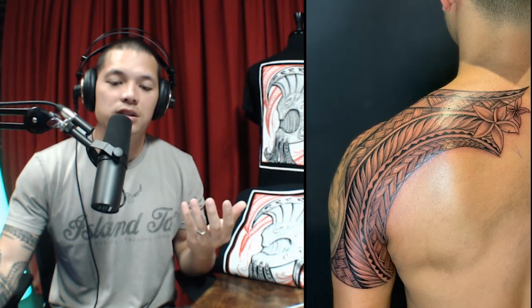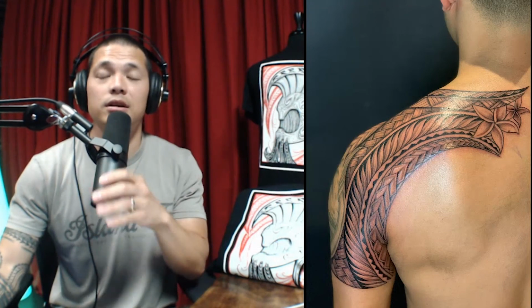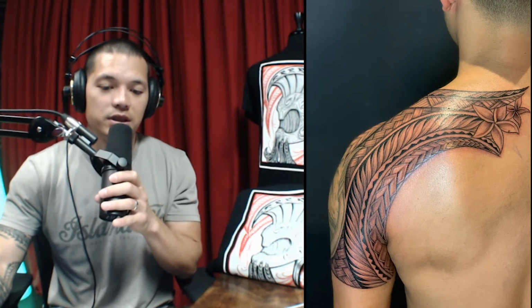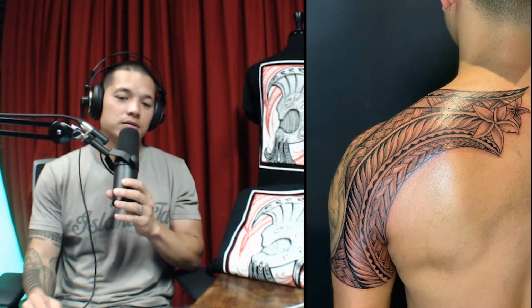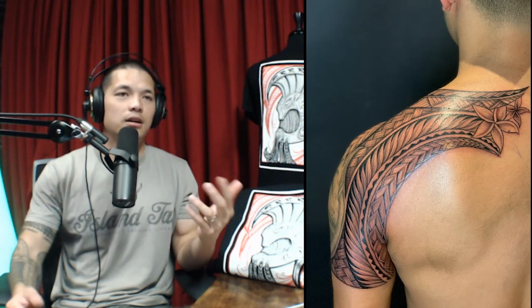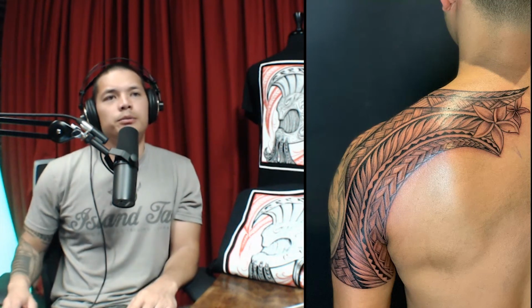Now on the back, you see the plumeria that represents him and his mom and his sister. So that was very important to him to represent that. He wants to go into law enforcement. So we actually have two different spears. I did two different spears to show genealogy and the warrior spirit, the fighter. And all that. He has protection in there. So strength.